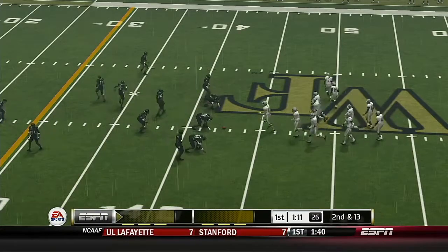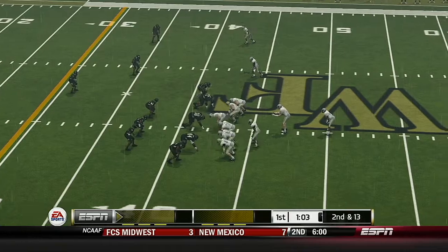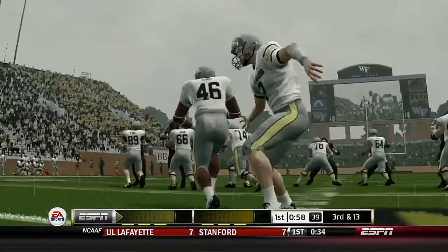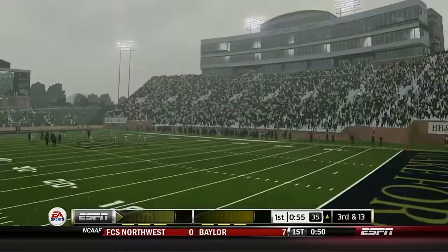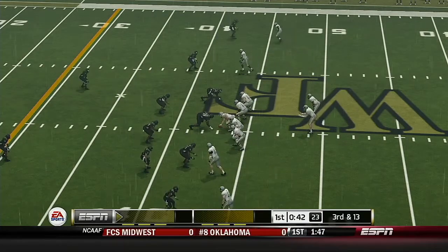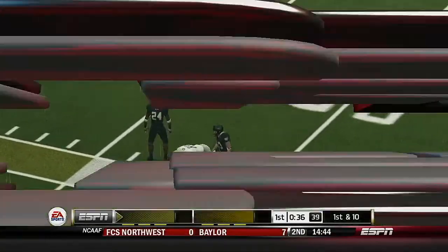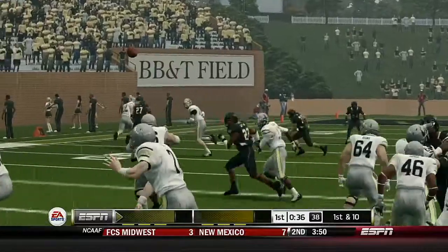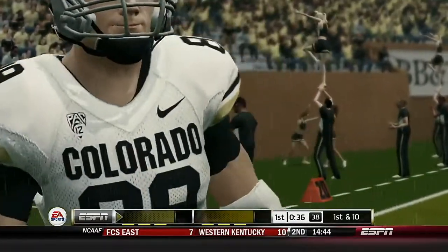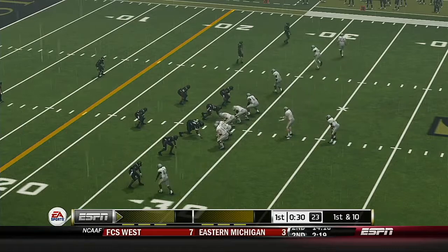Second down, 13 yards to go. Ball on the 42. Down around the 43-yard line. He's tackled around the 28-yard line. First down. From the 28-yard line, it's first down. Colorado is up four.